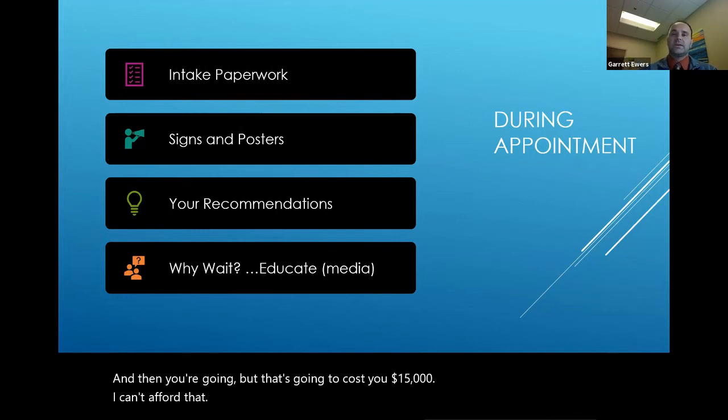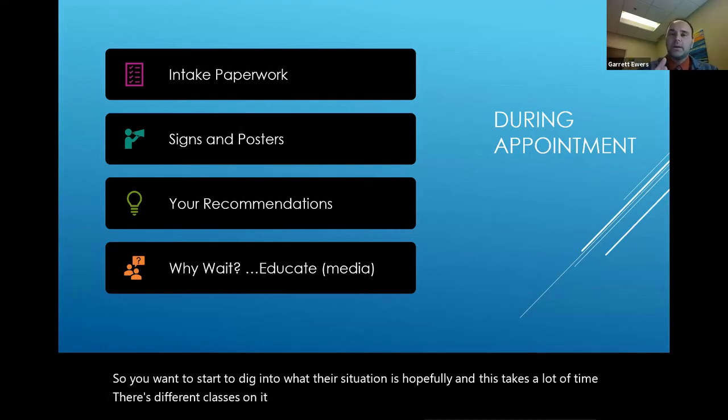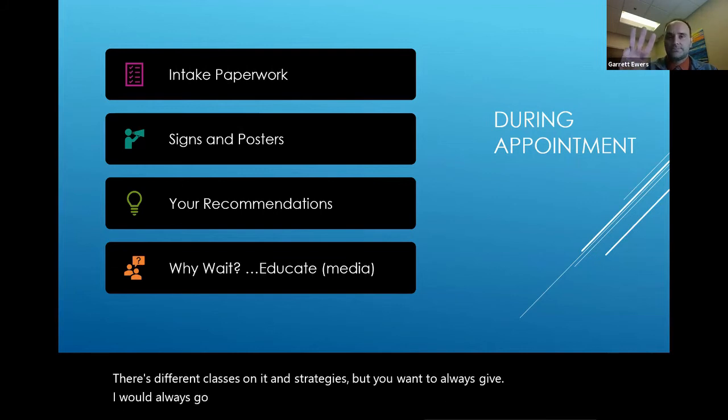So you want to start to dig into what their situation is, hopefully, and this takes a lot of time. There's different classes on it and strategies, but I would always go with 3 recommendations. You can do 2. I always go 3, good, better, and best.